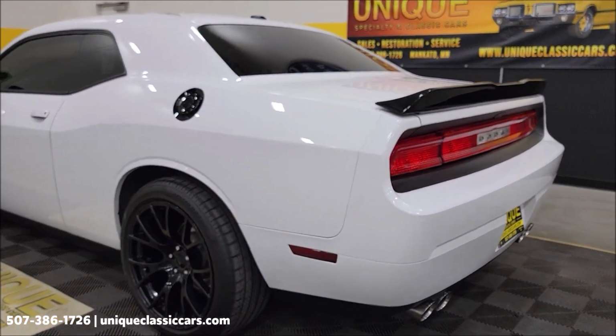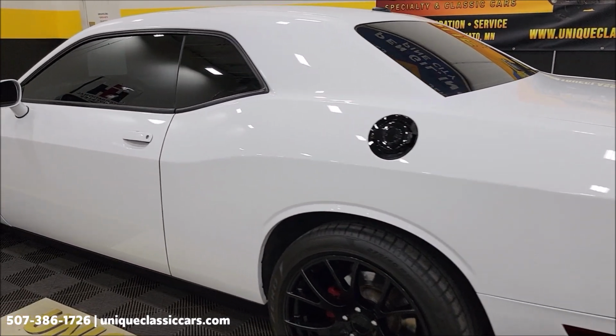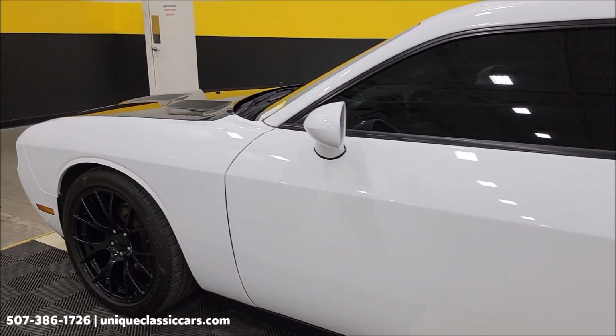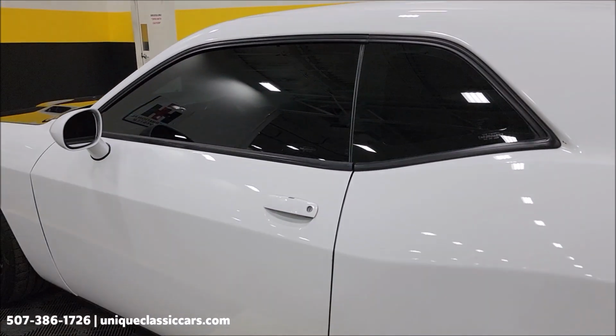So paint shows well on it. Considering miles, you can tell it's well taken care of. And again, two-owner vehicle. It's not really been in the elements because, like I said, originally titled in Texas and Nebraska.